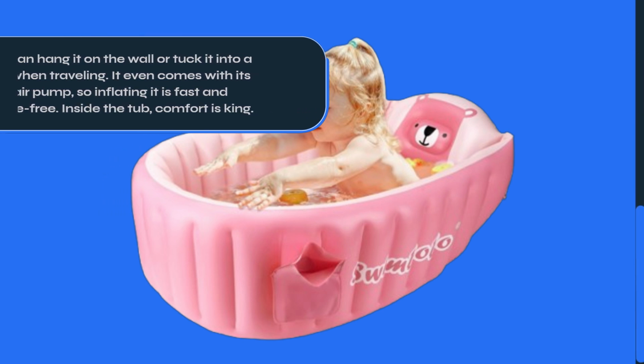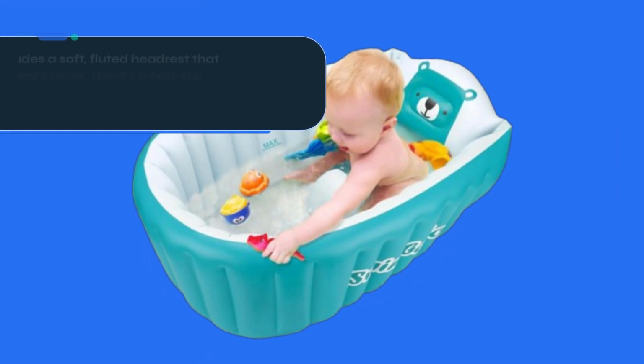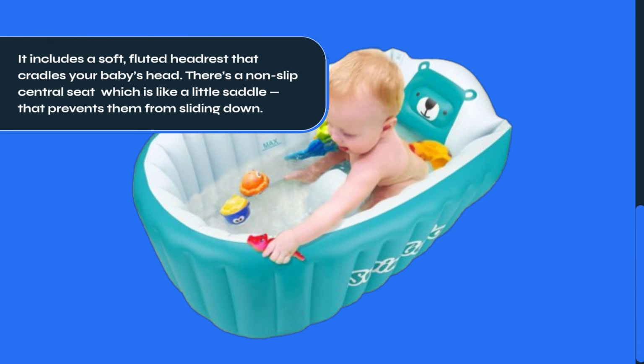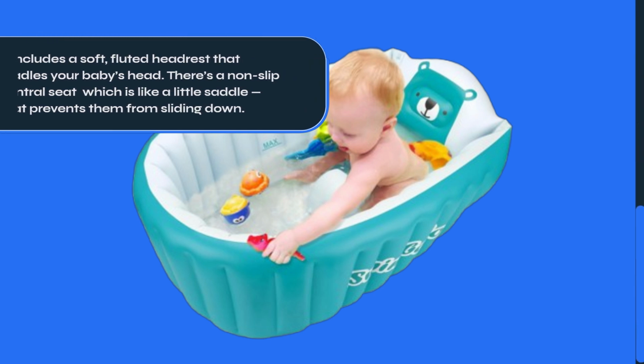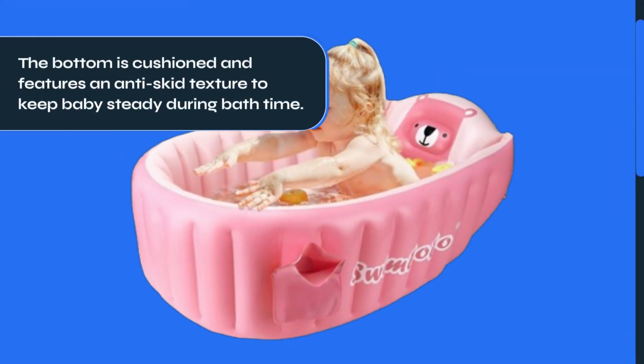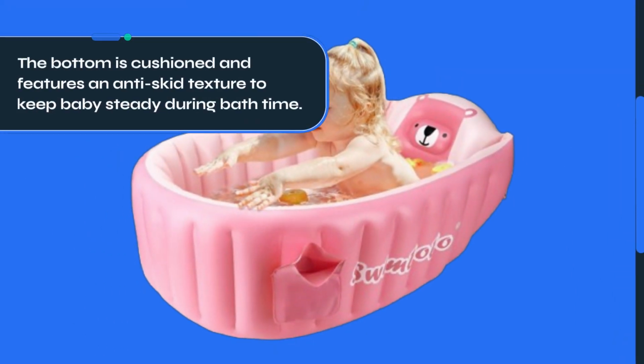Inside the tub, comfort is king. It includes a soft, fluted headrest that cradles your baby's head. There's a non-slip central seat, which is like a little saddle, that prevents them from sliding down. The bottom is cushioned and features an anti-skid texture to keep babies steady during bath time.